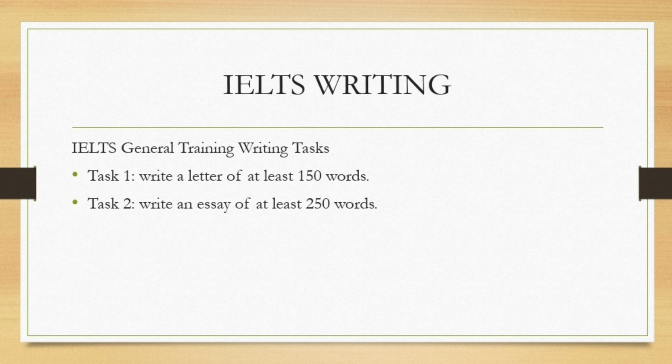The writing section of the IELTS general training has 2 tasks which you need to complete or attempt. In task 1, you'll be required to write some form of letter. It could be a formal letter or an informal letter of at least 150 words. In task 2, you'll be required to write an essay of at least 250 words.